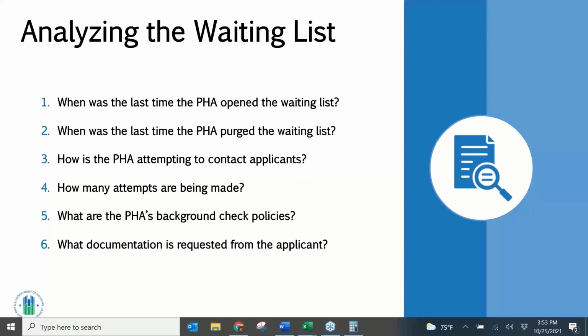And that can be, obviously through regular mail, through email, through phone calls, through texting. Those are options you can have for the applicants who are on your waiting list to try and increase the success rate of your waiting list.